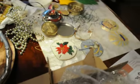What about this little guy? I can't remember where that one came from. It's not dated or anything. What about this little feather thing here? That came off my parents' tree. Okay, well, good. You just did the repair on the snowman here. That came off my parents' tree.